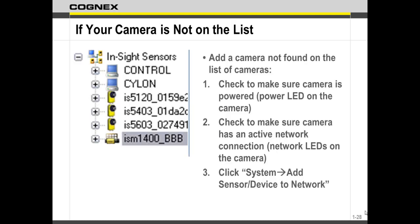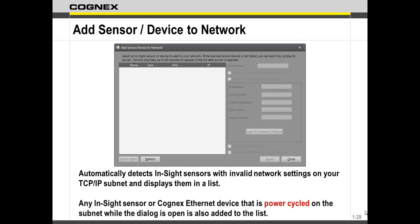This is what's going to happen inside our class. We have all these units that were used at the other class that have no idea what their settings are. So we're going to connect up to them, and you're going to see a whole bunch in the list, but you're not going to know which one's yours. What you need to do is we need to find out which one's ours. So what we want to do is go to System, Add Sensor Device to Network, and it's going to pop up this utility box.